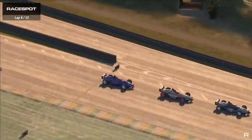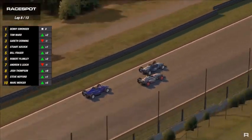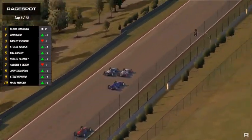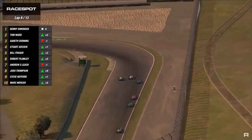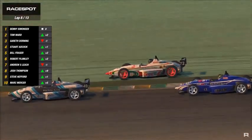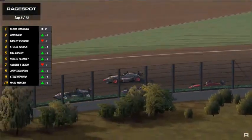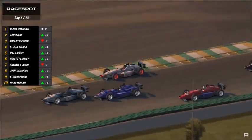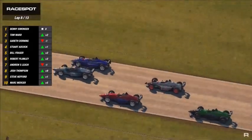Will we see another bit of action? We did see some rather aggressive blocking from Josh Thompson recently. Hefford goes for a move. Thompson starts to drift out, but we'll hold it. Will it go three wide? Not quite, but they're both going to make a move on Thompson. Thompson to the inside. Hefford pushes wide. Mercer looks for the inside line. Will get something in there. Gets his nose alongside. And a big, big run there. Almost enough to get him through the gap, which barely existed.